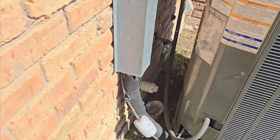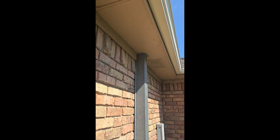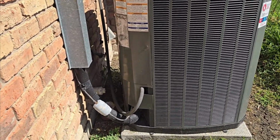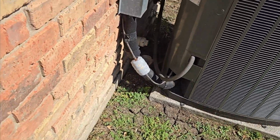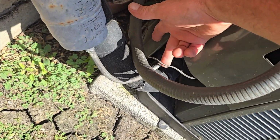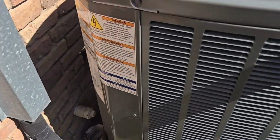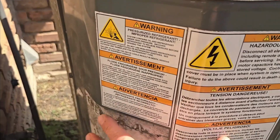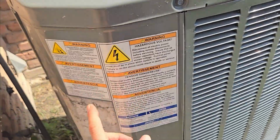So let me step back one more time. You see that's going up into the attic, and there's the electrical, the service power, 240 volts coming in. And then this wire here is what's making the call over to the compressor to tell the compressor to turn on, and telling the fan to run. Let me go get a nut driver, and I'll take this panel off, and I will show you where that capacitor is at.